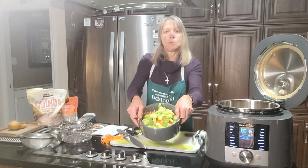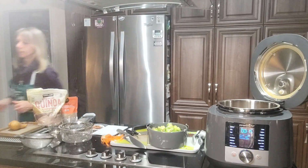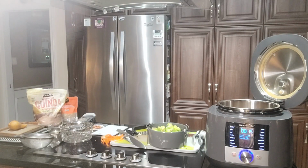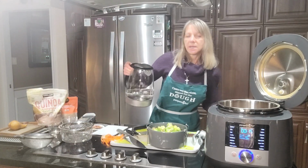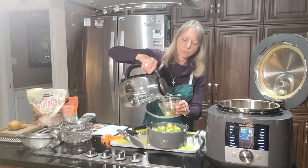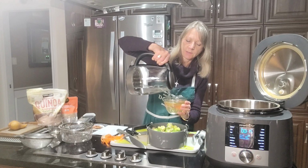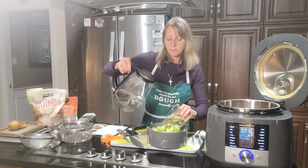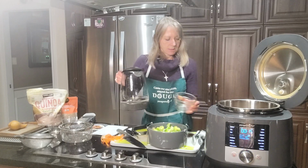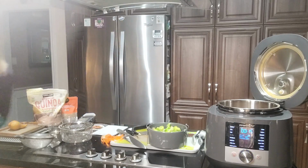So here we go. We've got our veggies, our quinoa, and now I just need some water. And because I have 1 cup of quinoa, I want 2 cups of water. Hot water I've got here. I like to add the hot water, because it won't take so long then for the pressure cooker to get up to the pressure.